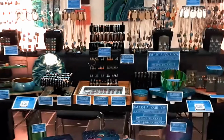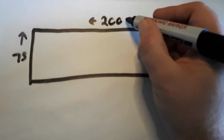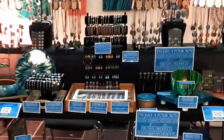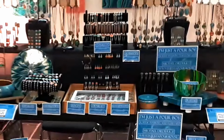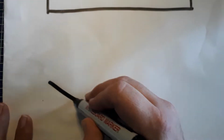When it comes to the top of the table, I tested this at home. You've got this space, 75 by 200, but it's really just one plane, horizontal. How do you maximize your space? And that's to think vertically. Now, when you look at my display, you'll see that I have things at the front of the table. That's about the first 50 centimeters, but the back third, that last 25, actually 26 centimeters, you'll see that everything is raised up.